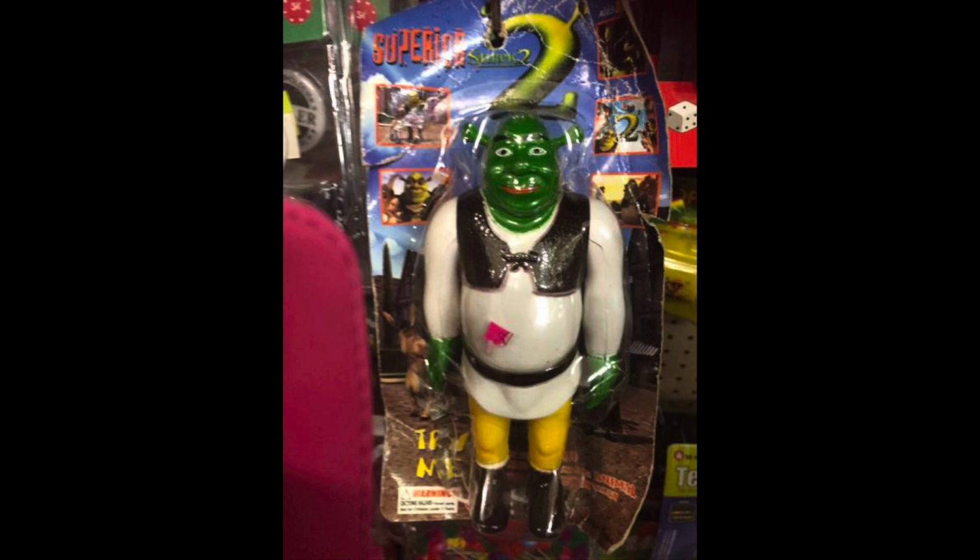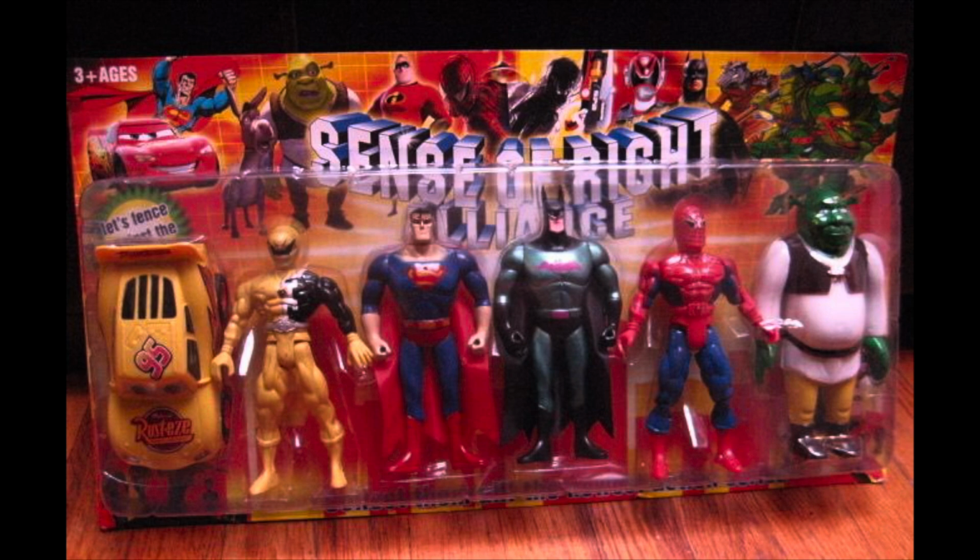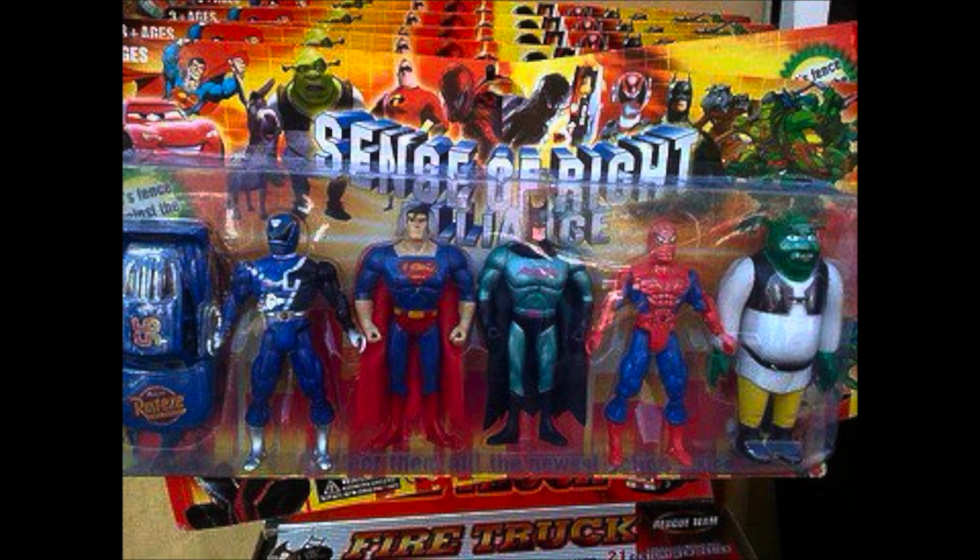It's good to know that Superior 2 was re-released in this set so that more people could get him. But yeah, this set is so amazing. I thought for a long time that it was a doctored image. It just seemed too funny to be a bootleg. But then I found this image, and this image checks out.